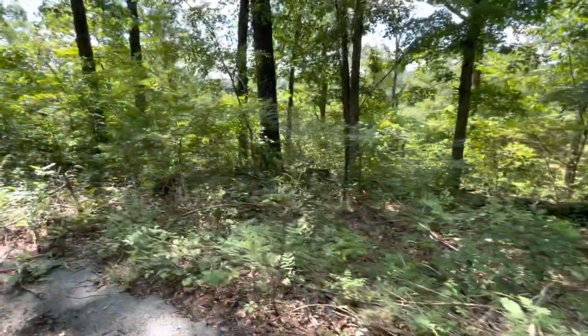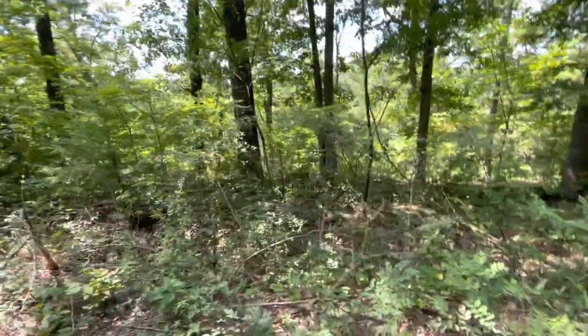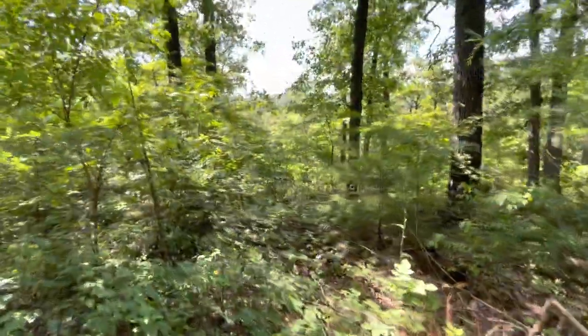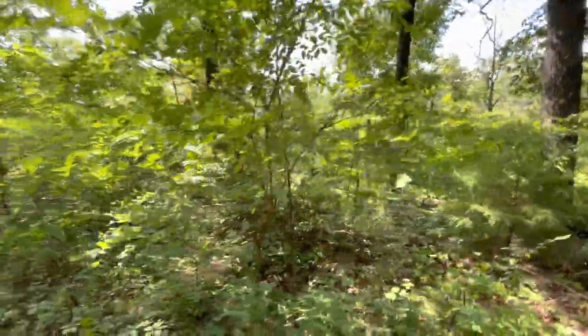But I did get my cardio for the day. It is a relatively steep hill, and who was the idiot that had biscuits and gravy for breakfast?